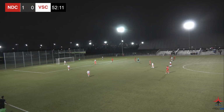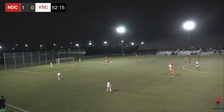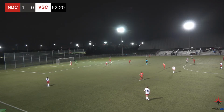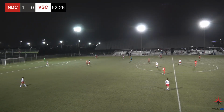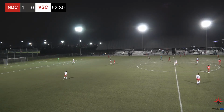53 minutes ticked off the clock here in Vaughan. We're at the Ontario Soccer Centre. The rain appears to have stopped yet again, but it's been off and on all game long.